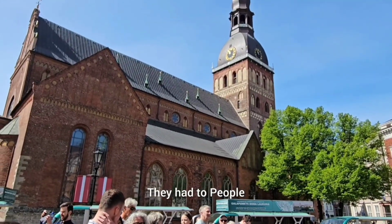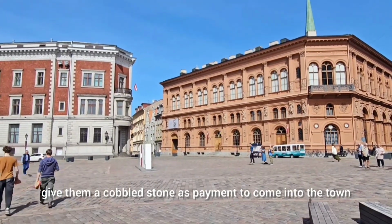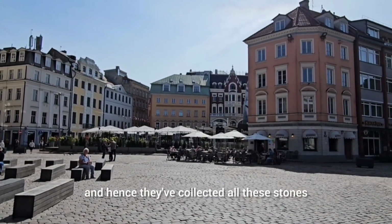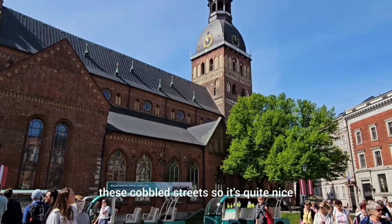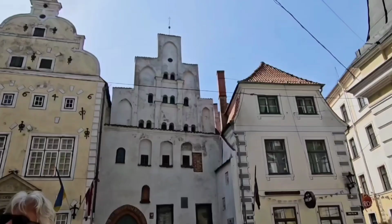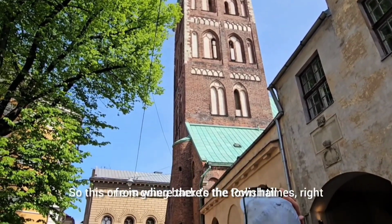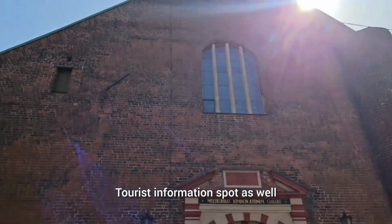People that came in to do trading had to give them a cobbled stone as payment to come into town, and hence they've collected all these stones. And wherever you go in the old town, there's these cobbled streets. So it's quite nice. A bit of a tourist spot here. There's the square from where there's the town hall, the House of Blackheads. Tourist information spot as well.